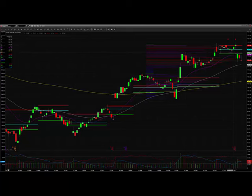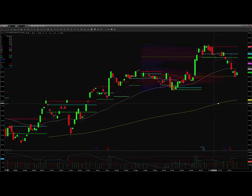All right, so the next trade that we took was CAT. This was an earnings trade. We used an Iron Condor on Caterpillar, looking to capitalize on a flat earnings move.